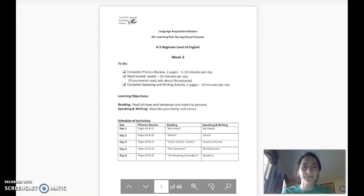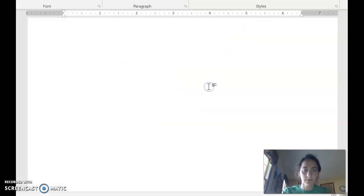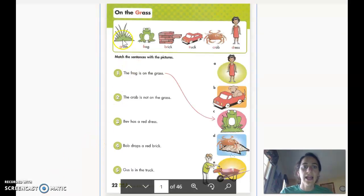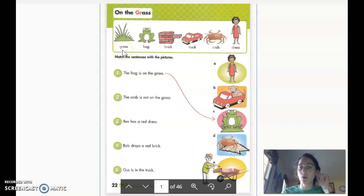Let's get started. So today we're going to be looking at the letter R. Here's my R. Okay, you should repeat after me. R. R. And in all of these, there's a different letter that comes before the R. So here I have my letters G, R, and they make the sound gr, like grass.